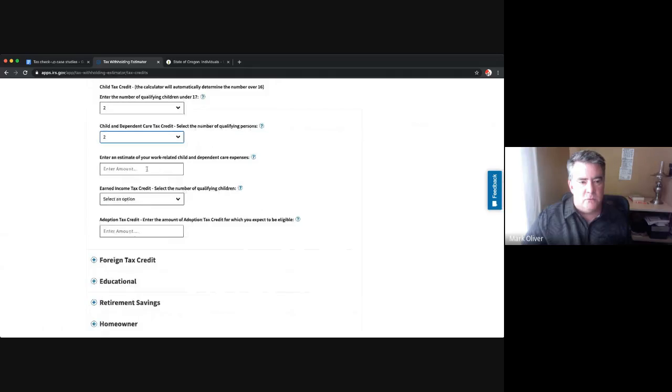Estimate of your work-related child and dependent care expenses. This was a family member providing the child care and not being compensated monetarily, so we don't have to put anything in there. It's 0. But the EITC, number of qualifying children for the EITC, Earned Income Tax Credit. Let's take a look at that.